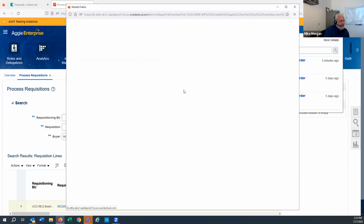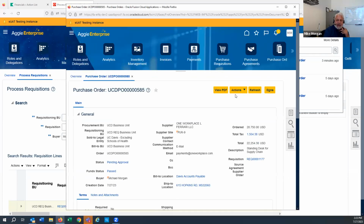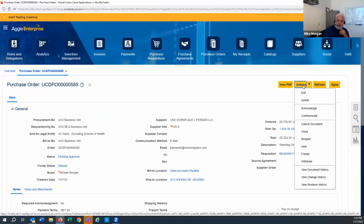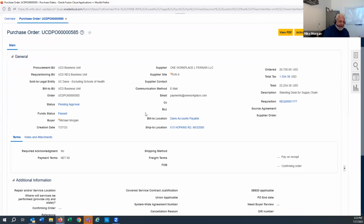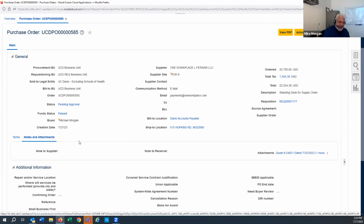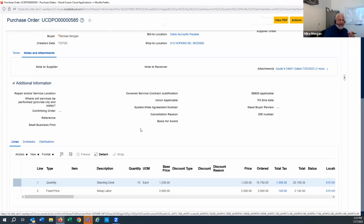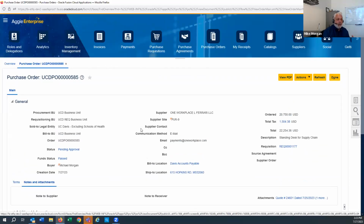And similarly, like Mark did when he forgot the attachment, because it's in workflow, we would have to withdraw it, and then we could go ahead and edit it and add any attachments or any notes that we needed to go to the supplier, or the DFF, the defined flex field. Maybe it's a covered service, maybe it's a blanket purchase order and we need to add the end date. Any additional information that the buyer would need to do before approving that document.